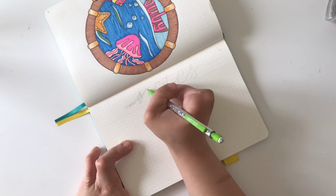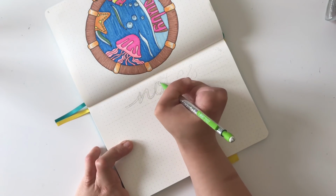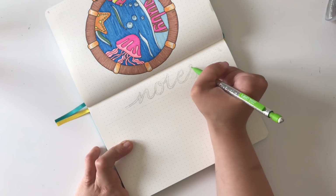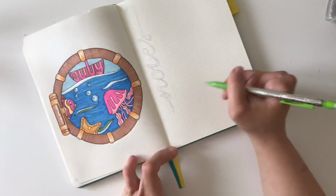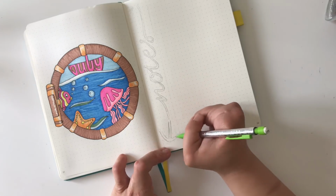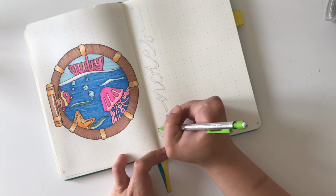But because I've gone colour heavy on my cover page, I stripped it back down and I've got my notes page in this week, which will just be a very simple notes. And I think I'm going to turn it into a rope with a little anchor at the bottom of the page. I don't have a notes page every month. I only add a notes page once I've finished a previous page that was for notes. So once that's filled up, then the next month I will add it in.